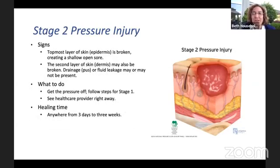Okay, here's stage 2. This is when the top layer of the epidermis is broken and it's starting to create that shallow open sore. And sometimes the second layer, the dermis, is also broken. You may see drainage, fluid leakage may or may not be present. But again, most critical is to offload that pressure, and again, follow the steps that we just talked about, and get to your healthcare provider right away, because now pressure injuries can go from stage 1 to stage 4 very rapidly. So we really need to take action. Again, the key is really prevention. But if you're at stage 2, it could take anywhere from 3 days all the way up to 3 weeks. So you really need to take this very seriously.